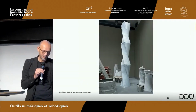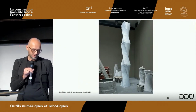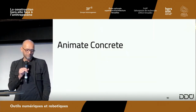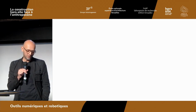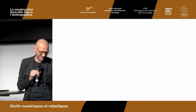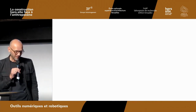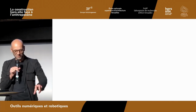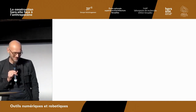Next. That led to this kind of twisted elementarized column. And then we speculated again what could be done with this, and this was an inspiration. If you place the center of mass in a certain way, then you can do amazing things, as we can see here. Yeah?